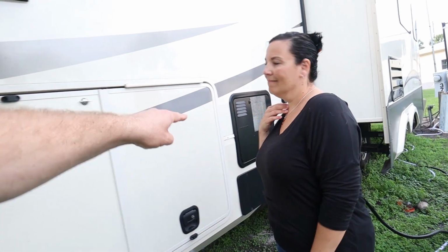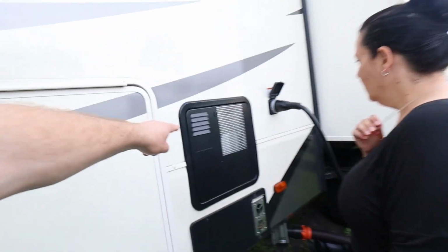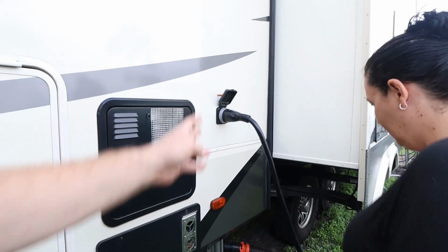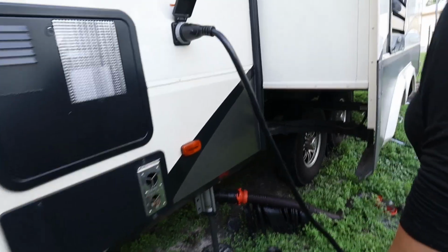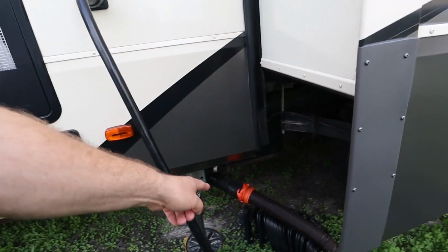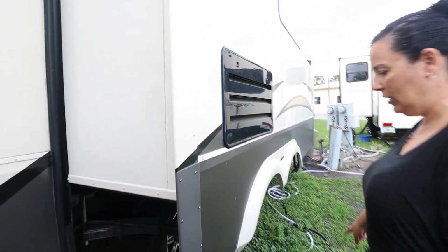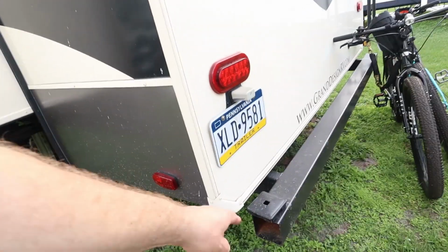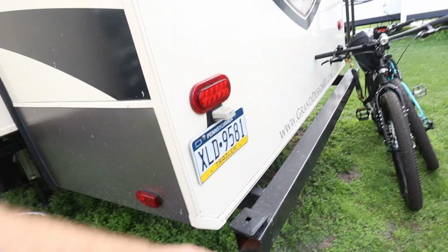I see your furnace and your water heater, and that's where your power cord, I assume, is coming in. Yep. And your 50 amp. Yep, 50 amp. How many sewer drains do you have? I see some of these have multiple hookups for sewers. We just have one tank drain. You got refrigerator vents, top and bottom, more frameless windows. Do you keep your sewer tube inside the bumper? In the bumper, we do.